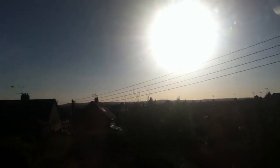Today is Sunday the 31st of August and the weather outside is very sunny. As you can see, it is very sunny. We did some tidying up in the garden and some hedge trimming with the cordless hedge trimmer, but I'll come to that later.